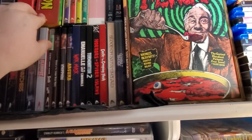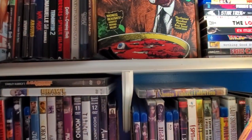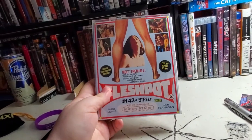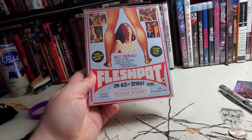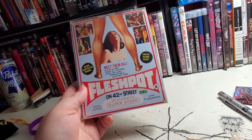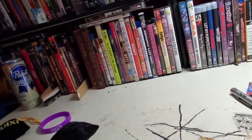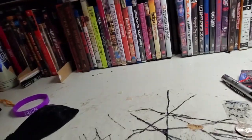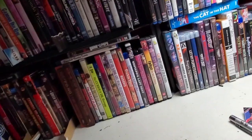We got the Flesh Pot on 42nd Street Blu-ray, which is the first time the uncut version of that film has been available. I remember around the same time this Blu-ray was coming out, I think AGFA and Something Weird announced a Blu-ray release of Flesh Pot on 42nd Street with Guru the Mad Monk as a bonus film. I remember seeing that release on Amazon, and then it disappeared overnight. It was not the uncut version of Flesh Pot, it was the R-rated cut. Not that the uncut version automatically means this film is better, but this is a really great little film.